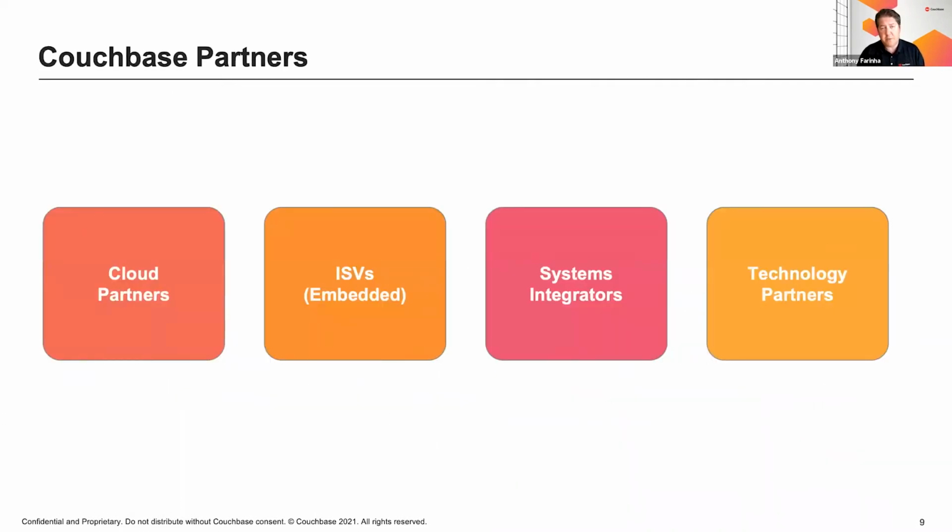As a reminder to everyone on today's webinar, there's 4 primary partner types that Couchbase tries to focus on and deliver value and work closely with. We mentioned earlier on the previous slide our cloud partners. Those are a key partner community for us, of course, and we're in a lot of the marketplaces of all Google, Microsoft, AWS cloud partnerships, including Red Hat and IBM.